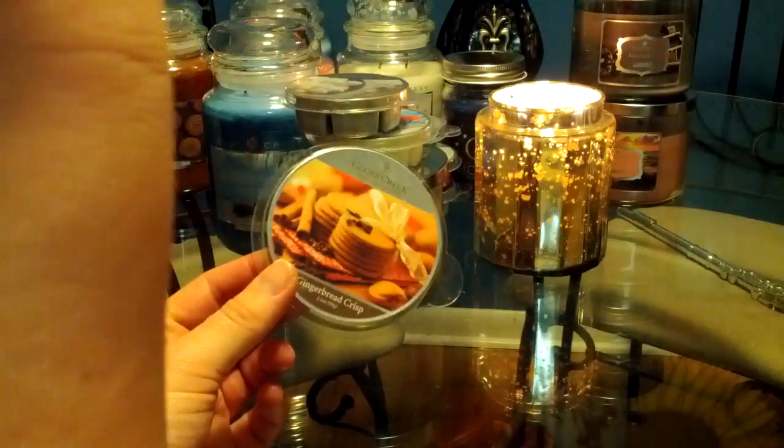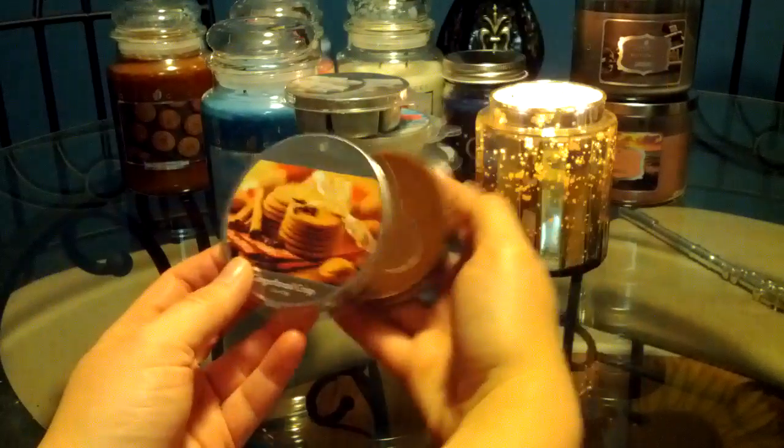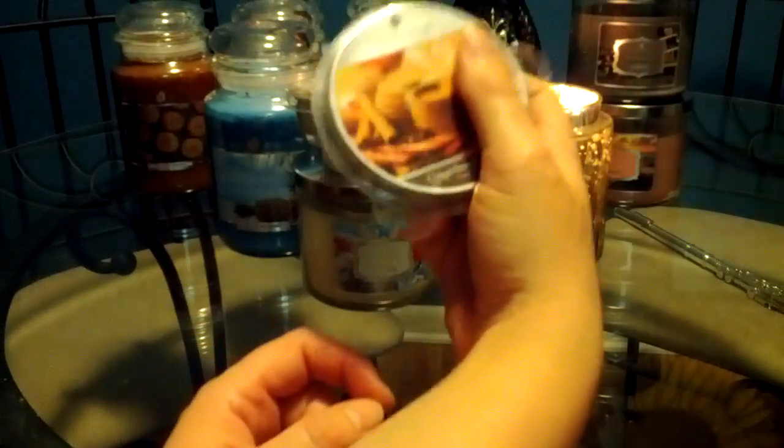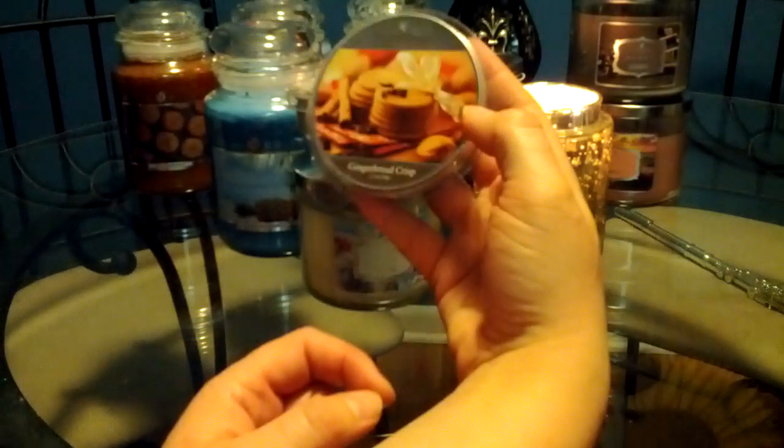It doesn't have that kind of zestiness to it. I know in some gingerbread scents they put, I think, lemon as one of the notes. This one does not have that.